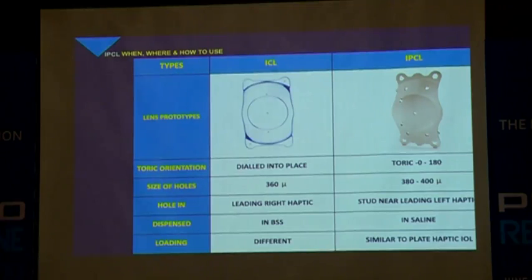And one very important factor that you have to get used to is that in the ICL, the leading right edge has a mark over here. And in the IPCL, this small collar stud is on the leading left edge and the trailing right edge. When we are shifting from ICL to IPCL, or when you start using both of them, you need to know that the marks are in exactly opposite orientation, and you need to use these lenses accordingly.